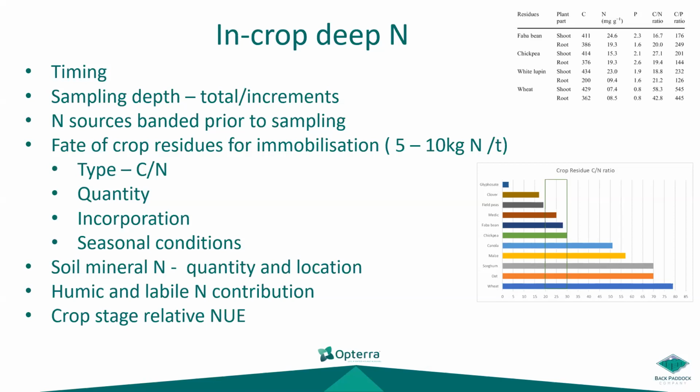If you're going to sample any depth at all, if you've only got one opportunity, that's where I'd be looking, even in the north, because that's the depth that's going to affect yield. The 60 to 90 is going to affect protein mostly.